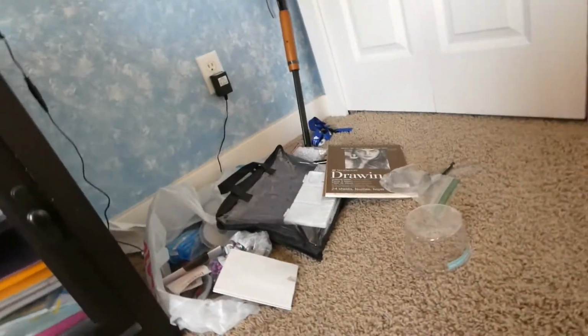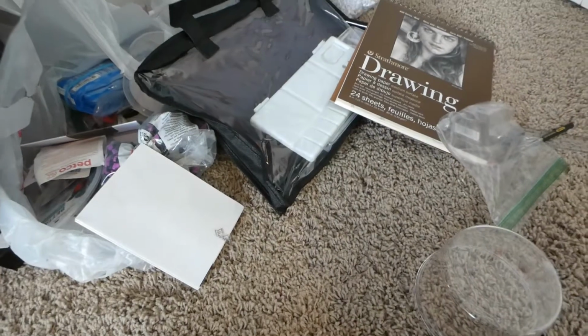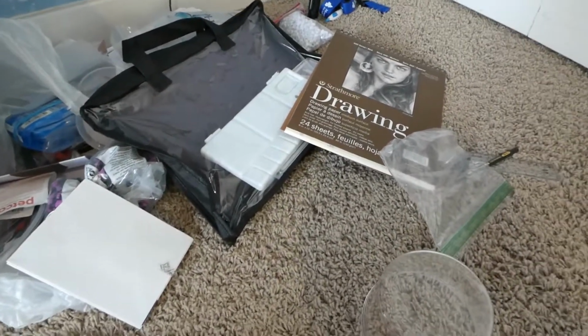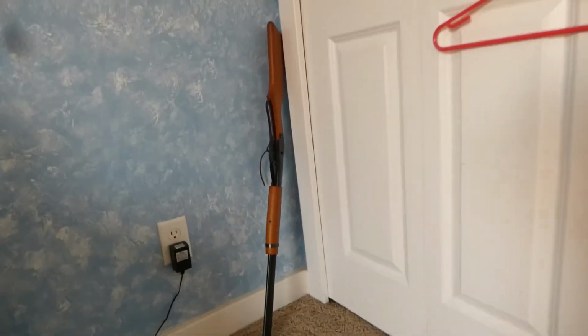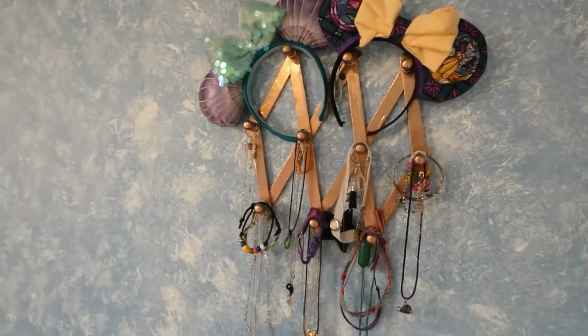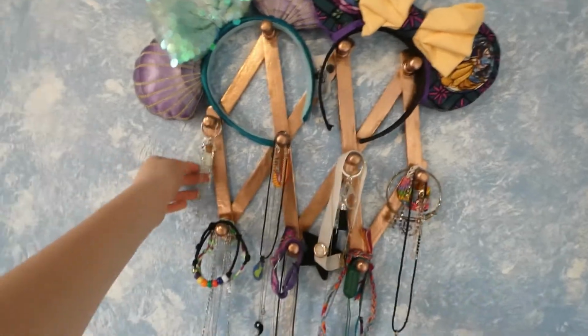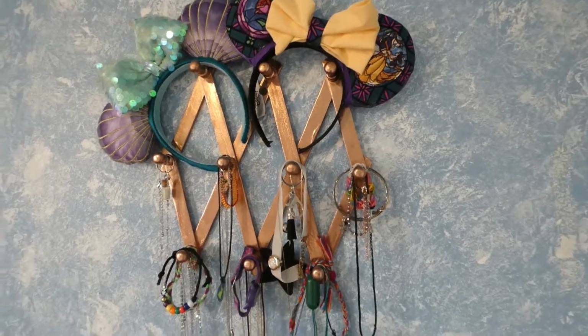And then over here is the real mess. I have my school stuff, also some fish stuff. Oh, look at that. Some school stuff. And then I have a BB gun. My brother got that for me for Christmas one year. And then I've got my holder of some jewelry and other knickknacks. I like my earrings. I also have some keychains on it that I got from camp and dance.